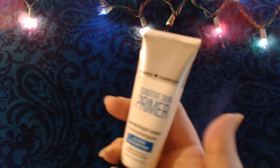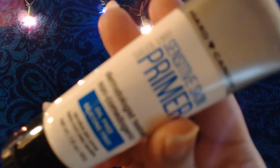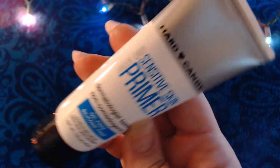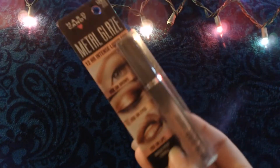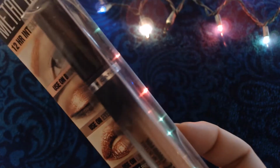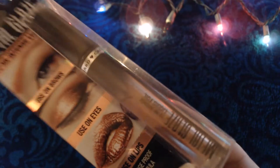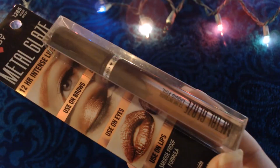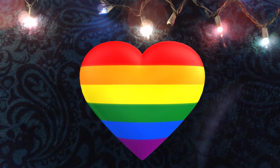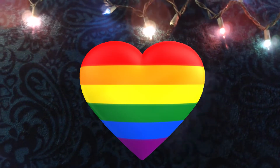Found this primer too, Hard Candy Sensitive Skin Primer. And these are all like $5 products at least. And I heard that Hard Candy is just changing their packaging, so a lot of these products are dropping at the dollar store now. I found this really cool Hard Candy Metal Glaze 12-hour intense liquid foil. You can use it on your brows and your eyes and your lips. Really pretty bronze color. Of course, I can't see what the shade says. Let's see, rose gold. Really pretty.